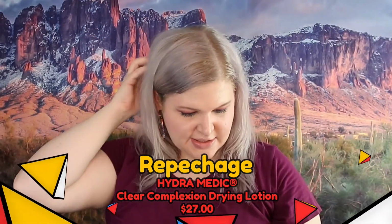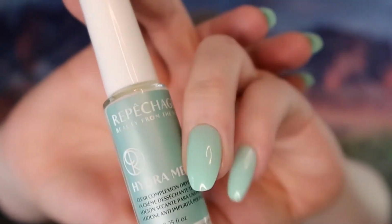This says it is a clear complexion drying lotion. So I guess this would take care of like oily skin or something, pimples, breakouts, stuff like that. That is what it looks like. So I don't really get a lot of breakouts, but sometimes I do, so I'm gonna keep it. I'm gonna try it out, see how it works.